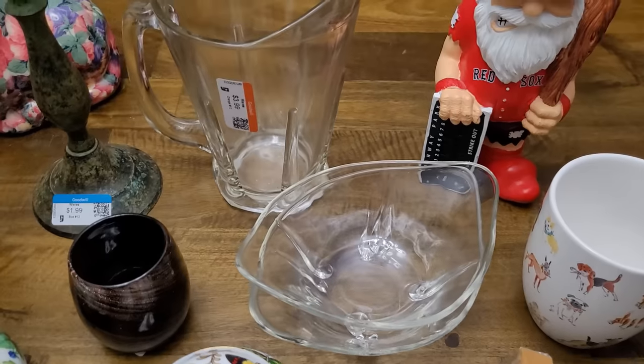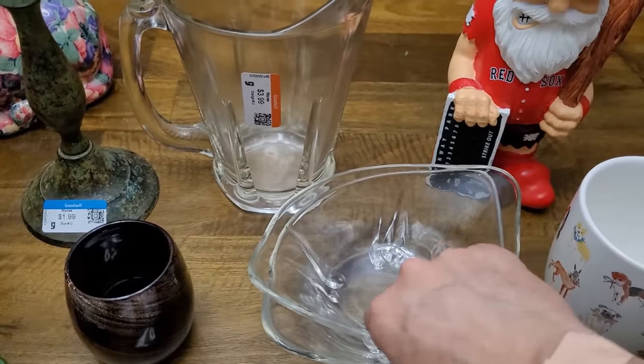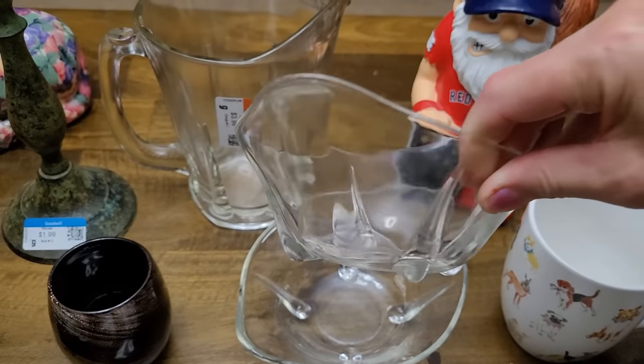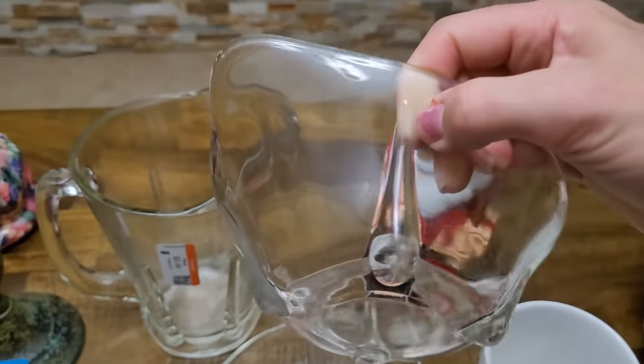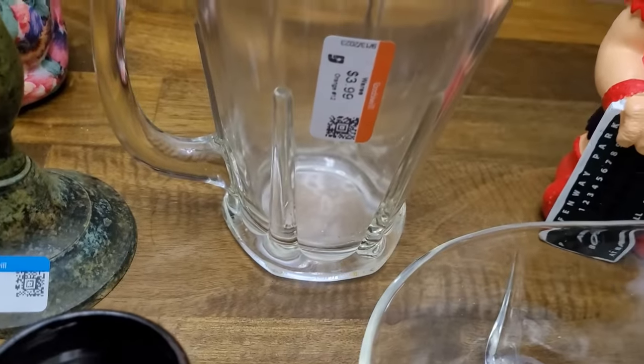Back here, we have our pitcher that matches these bowls that I pick up whenever I find them, just because I love the shape of them. They remind me of Viking glass, the drip teardrop there. The pitcher has the same.